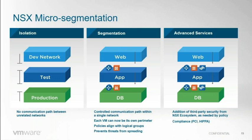Now, what you explicitly see there in terms of the arrows is that the web tier will typically only communicate, or should only communicate, with the application tier, and the application tier with the database tier. If we, for example, allow the web front-end server to talk to the database server, well, that's a potential for some sort of SQL injection attack.